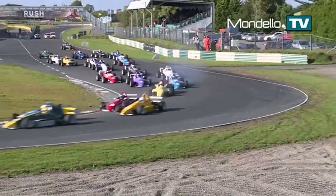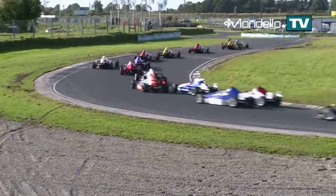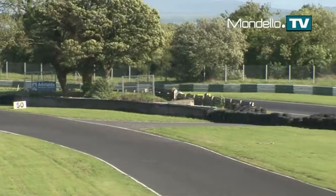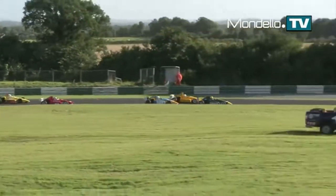So Kevin Shane round the outside. Good stuff from Shane. And has he got the lead? I think he should have, surely. Indeed he has. That's a good move, Matt, from Kevin Shane round the outside at Ford corner. Well, Kevin Shane takes the lead. Tristan Quinn is second. Barry Rabbit is third. And Brian Harty is fourth. And Rabbit getting ahead of Harty.